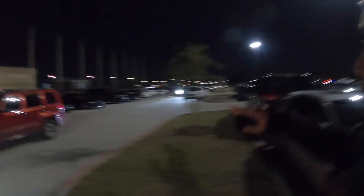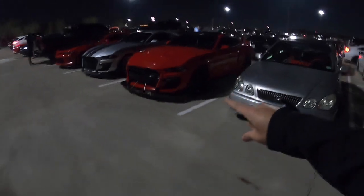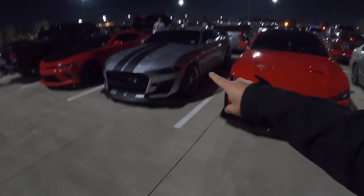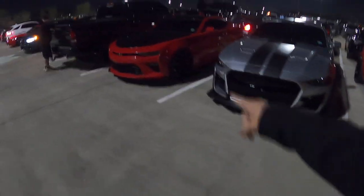Now, there are cars all the way to that end and the entrance on that side. So let's just keep walking around. Go down the list here. This seems to be like the Mustang spot. Got the GT500 front bumper on an S550 on two of them. Which one did it better? And we got a Camaro out here.